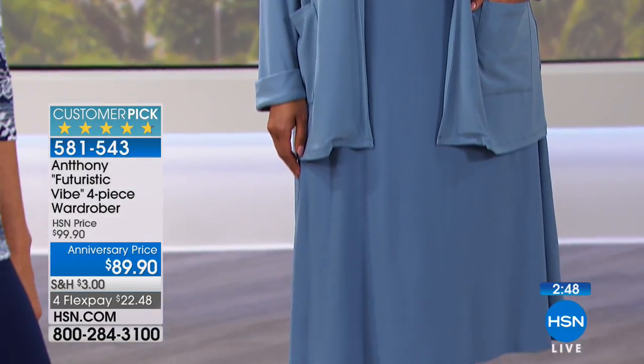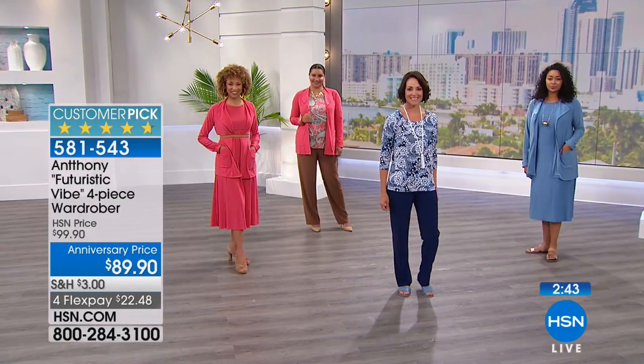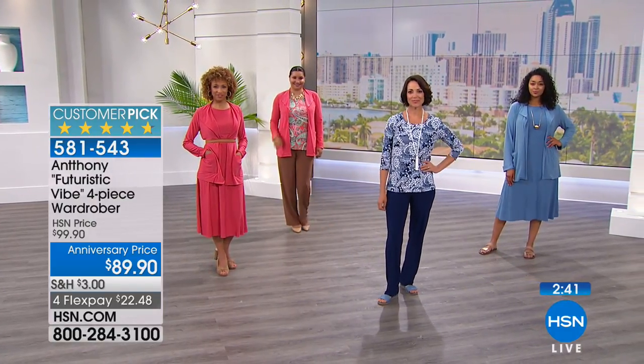Oh, this is super exciting. We are down to our final couple of minutes before this sells out entirely. So if you love either the denim, and don't we all love our blues, right?